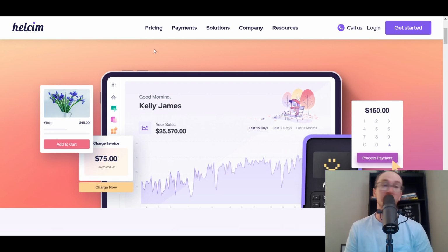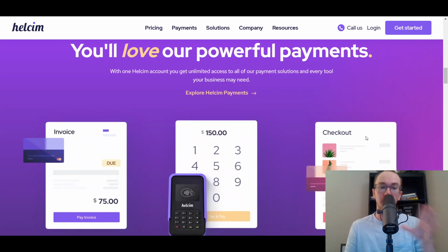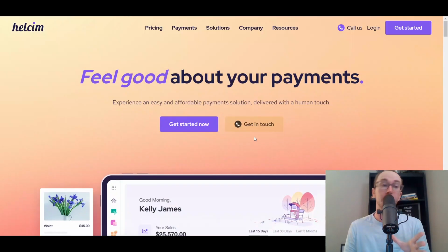I would say they are most comparable to Square, really, in that regard, just because they are more of an all-in-one solution, and they have a very similar pricing structure to how Square operates. So Hellsim, another great option. They do also have decent analytics. As you can see here, you can see your overall sales volume as well, and you can break it down to see where the different sales channels are coming from. So Hellsim, another great option worth taking a look into.